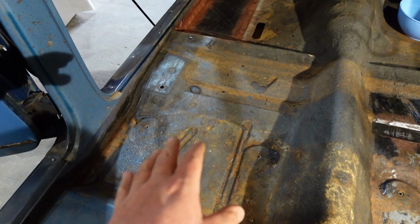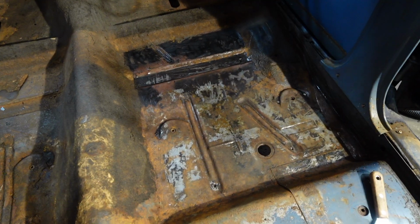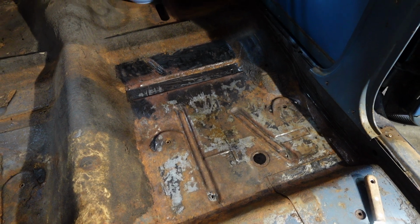So yeah, you can see the difference. That's the old stuff, that's what it was like. That's it now. So I'll just treat that metal and put some Carbuilders or whatever sound deadener on there, and away you go.